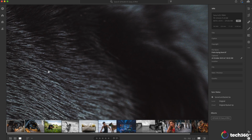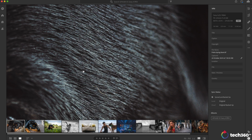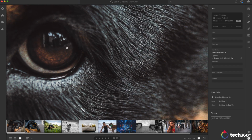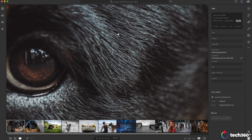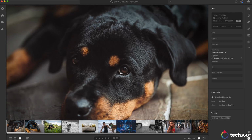Look at the hairs, the detail. And there's just such a thin, shallow depth of field at 135 1.8. I was relatively close, but this is a sharp image. Even the eyeball here is not that sharp, but the hairs right here, you can see every hair. Beautiful lens. This lens shows the power of the Sony A7R IV more than I think any other lens out there except maybe the 24 1.4.